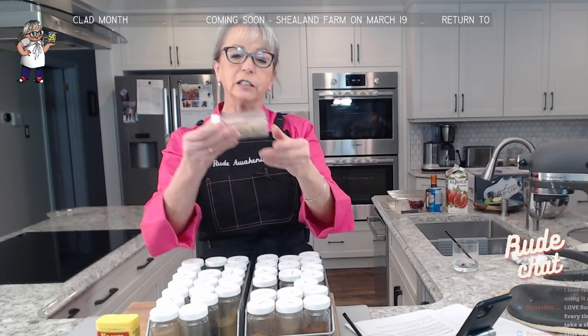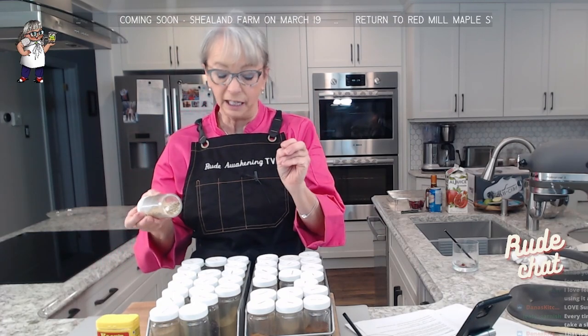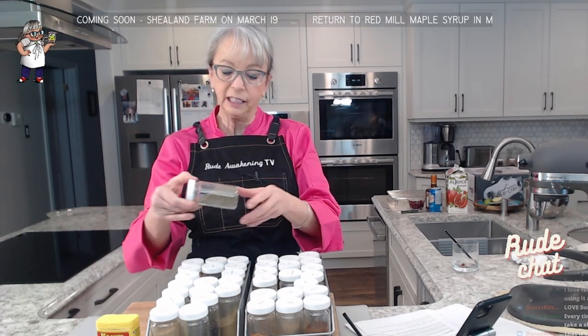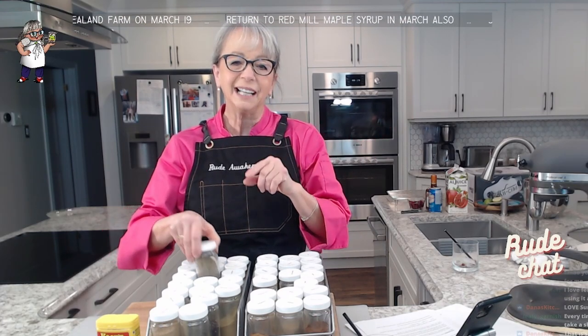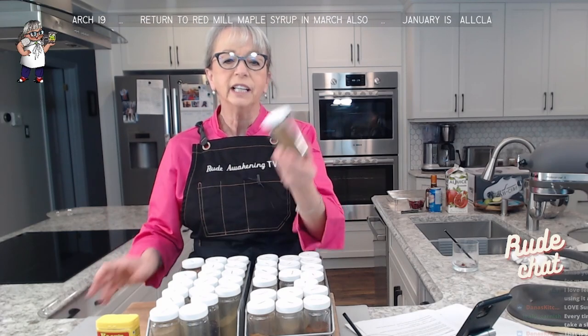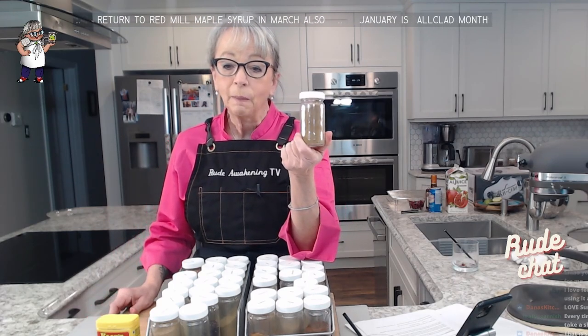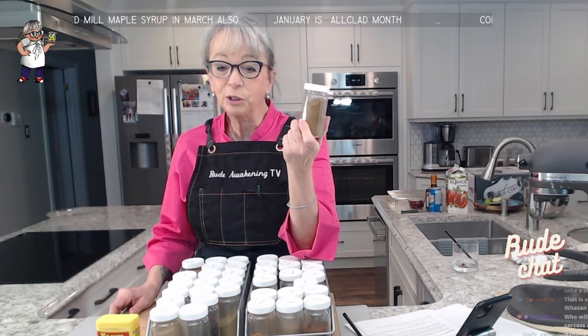So let's look at fennel seed. This one will last you for about a year because it's a whole spice. If you look at something like celery seed, this one may last you for a whole year because it hasn't been ground. Let's look at something like cumin.